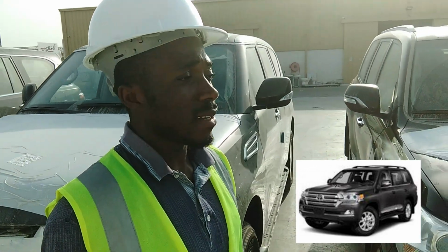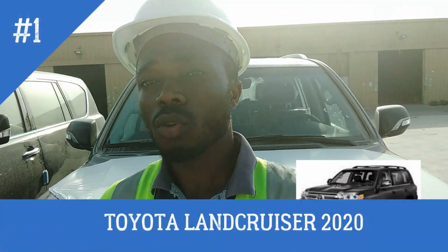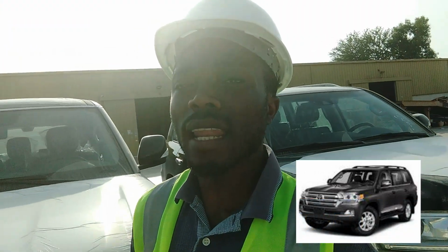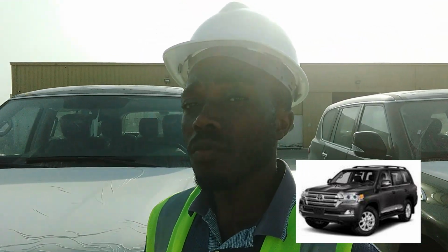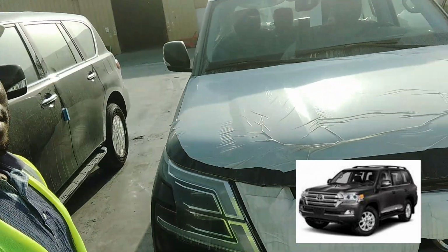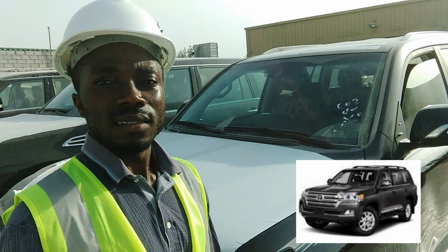Model 2020 and the Nissan Patrol. So that is my job. I've decided to show my viewers today my job. So check it out. Stay tuned, and I'll show you some properties and how it is being loaded into a container for export. So here in Dubai, the car is being bought at the used car exhibition market, that is the supermarket of the cars. So this is it. I'm showing you. As you can see, I will start explaining from Toyota Land Cruiser.